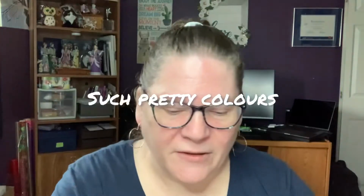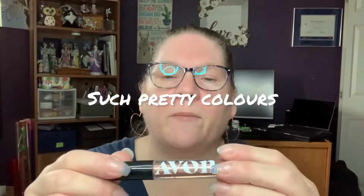Don't mind the look of this lovely thing. It takes a bit of a beating, you know, our eyeshadows. But this is the Mono Pop. This is the eyeshadow palette from the Face Shop. There's some awesome colors. This is another one of my favorite new eyewear eyeshadows.